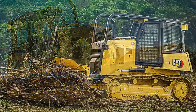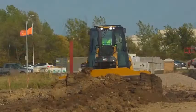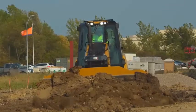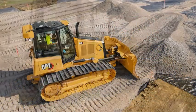With the capability of installing 3D grade systems from Trimble, Topcon, and Leica, the Cat D4 can integrate into job sites with existing grading technology infrastructures. Longer service intervals contribute to up to 7% lower maintenance costs. Engine oil/engine oil filter service interval has been extended to 1,000 hours. Service intervals have also been extended on the air cleaner and diesel exhaust fluid, DEF, pump filter.